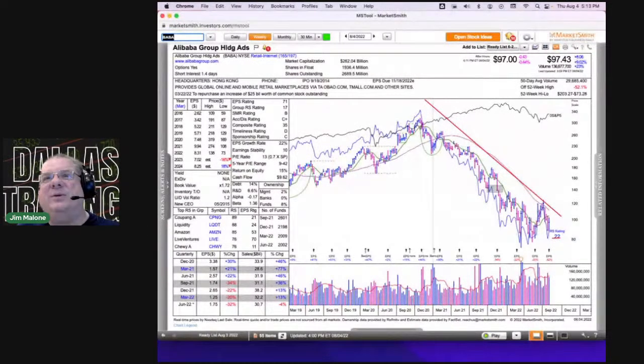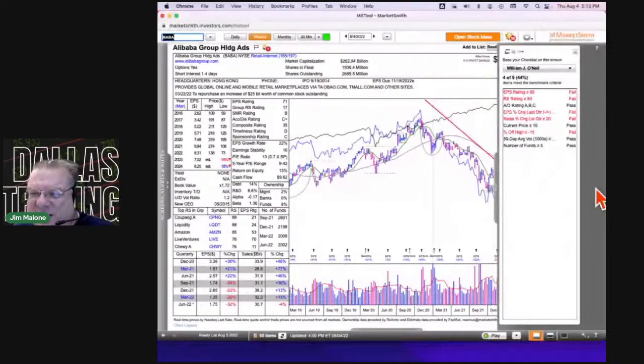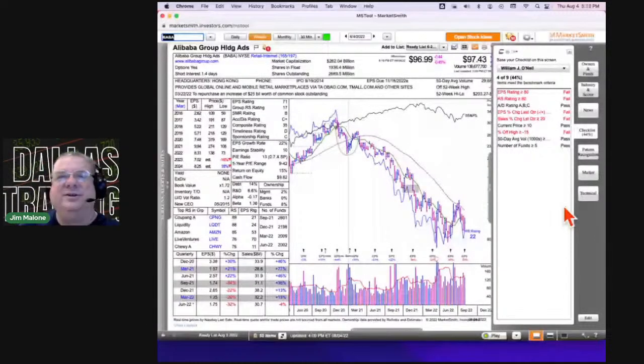So I just would not be a buyer of this share, because it just does not look good. I don't think you want to buy it here. I don't think you really want to buy it, period. Also on the checklist, it's a 44 checklist, not a very good checklist here, and just not a good thing to buy. So here's the thing: I would just not recommend buying.